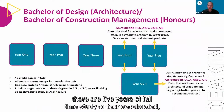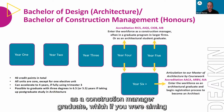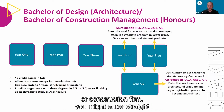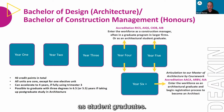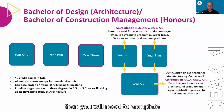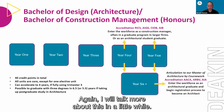So to see that mapped out, there are 5 years of full-time study, or 4 if accelerated, after which students can choose to enter the industry as a construction manager graduate, which if you were aiming for a larger construction management firm or construction firm, you might enter straight into one of their graduate or cadet programs. Some students find work in architectural practices as student graduates. However, in order to pursue becoming a registered architect, then you will need to complete accredited postgraduate studies such as the Master of Architecture, and there will be other registration requirements to complete. Again, I will talk more about this in a little while.